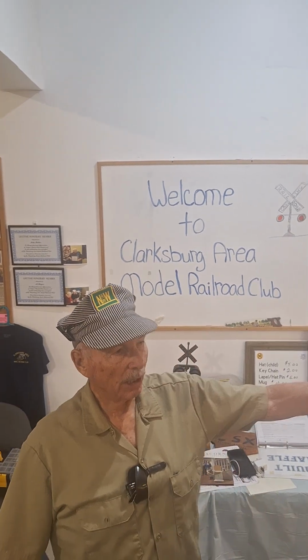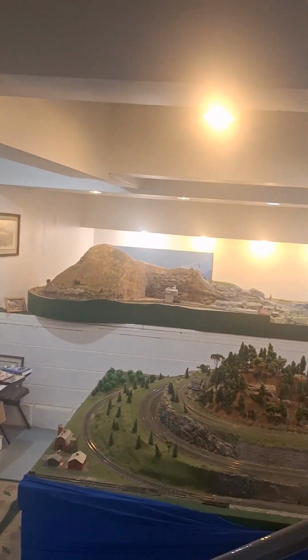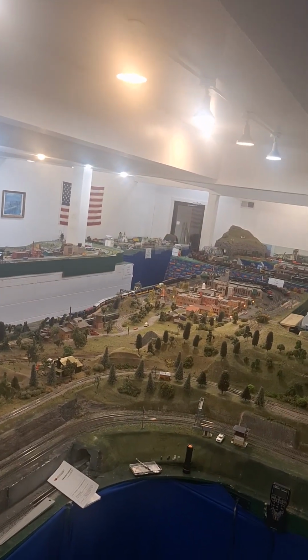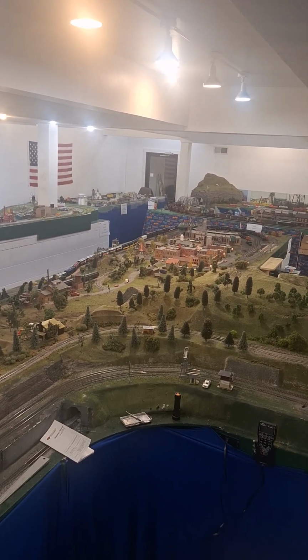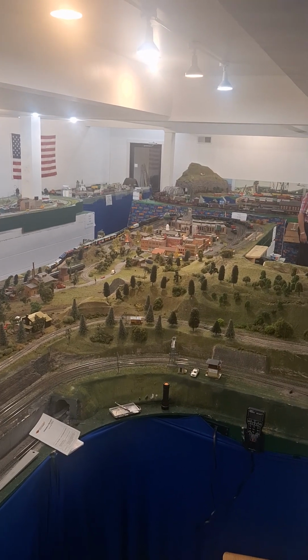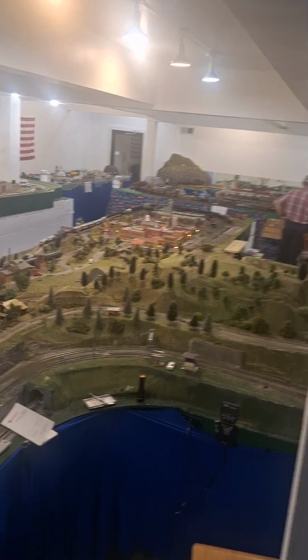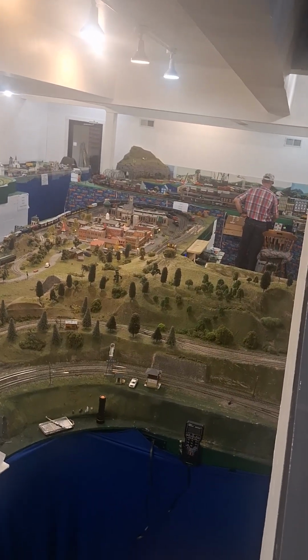Thanks for coming. This again is our permanent display. Come back again, and we're here every Saturday. It was in the building that we were in previously, and they had to cut it in half to bring it in. So when we put it back up, we decided to add that section to it right there.